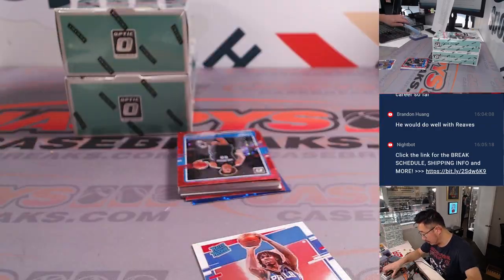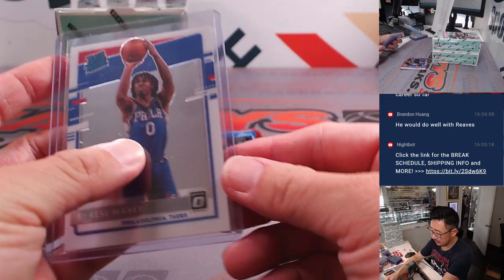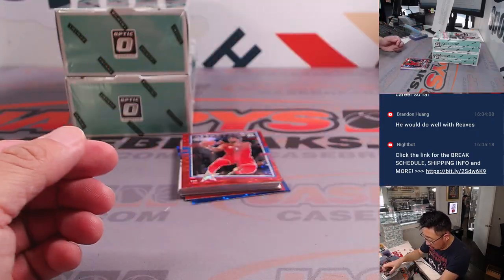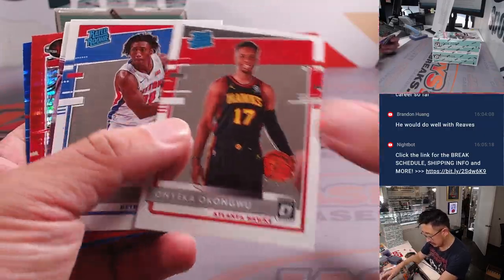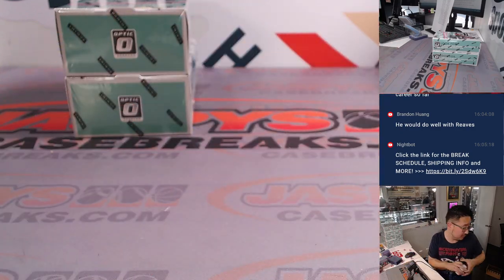Tyrese Maxey having a really nice season. Did he make the All-Star team? Sixers, that's going to be for Tristan. There's Aaron Gordon. Who knows how long Embiid's going to be out. That sucks for the Sixers. All right, two boxes to go.